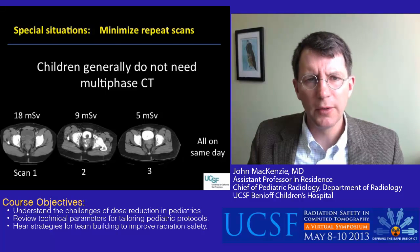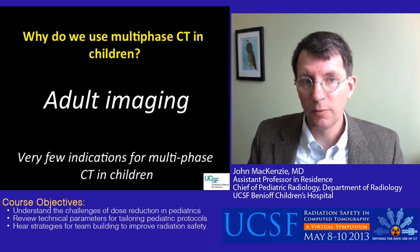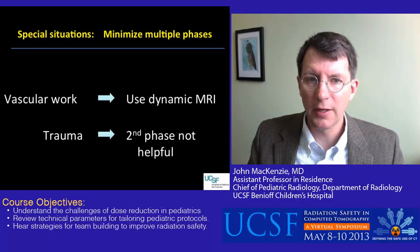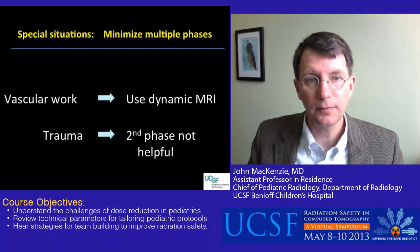Why do we do multi-phase CT in children? Well, basically, it's because adults do it. There are very few indications for multi-phase CT in children. At UCSF, we try to push the vast majority of our vascular work either to MR with dynamic contrast enhancement or ultrasound. It is also well described that a second phase is not helpful in pediatric trauma.